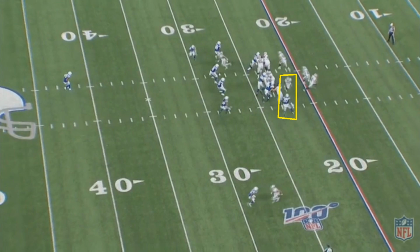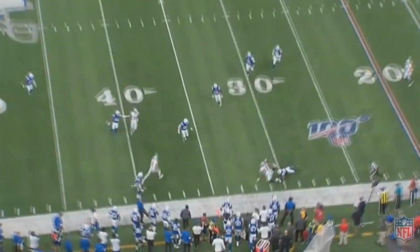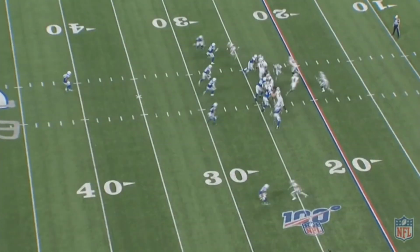But watch how he does that. It's good work to get by him, and then Carr is able to hit Waller. Waller's able to turn upfield, and they gain some yards. It's nothing crazy, but more often than not, you don't need something crazy. You just need some yards.